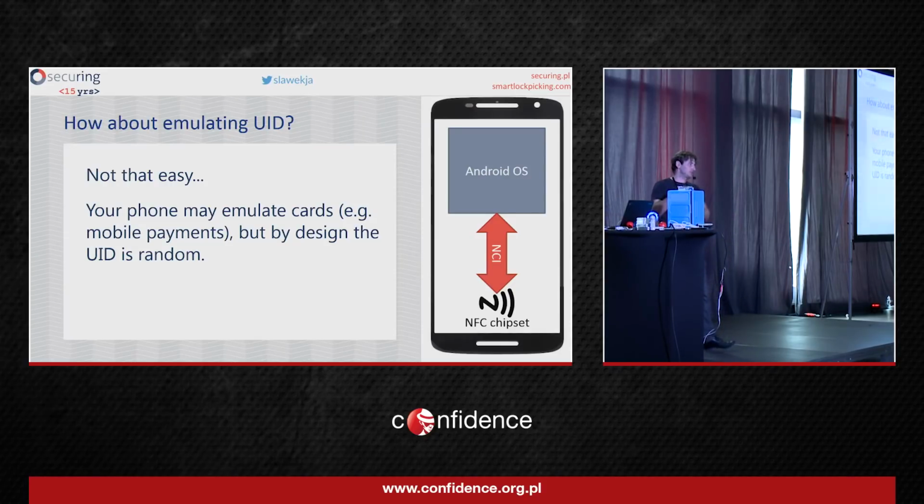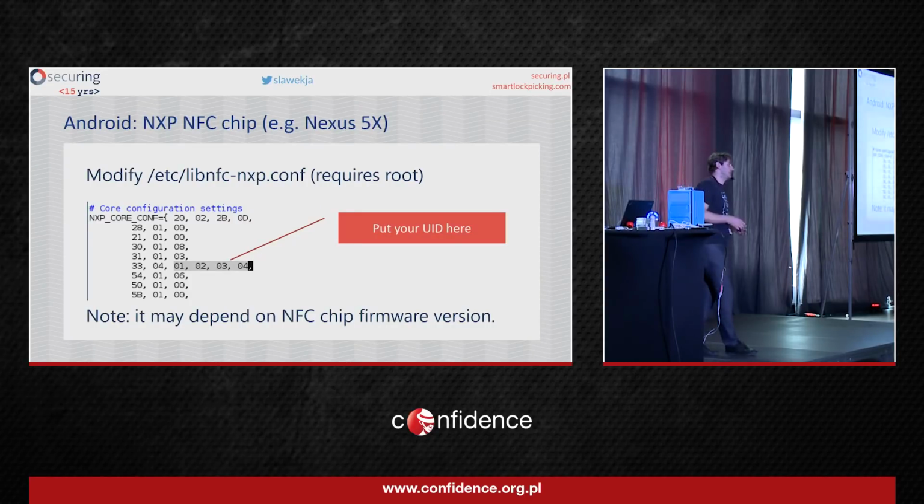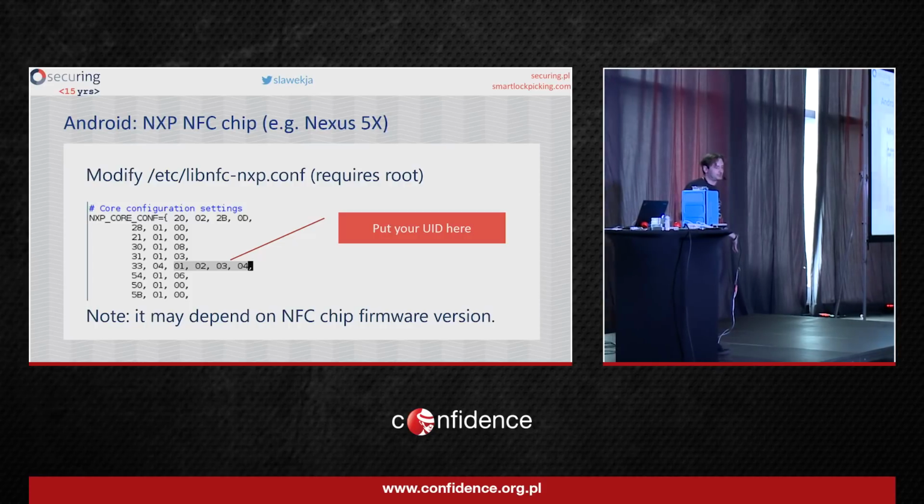The access control based on UID works on a different level, and these UIDs are by design random. So I have managed to manipulate this process in Android. I can set any specific UID and unlock the access control system just by simply editing specific files in Android. You need root for this, but then you can probably use your phone with your access control system.